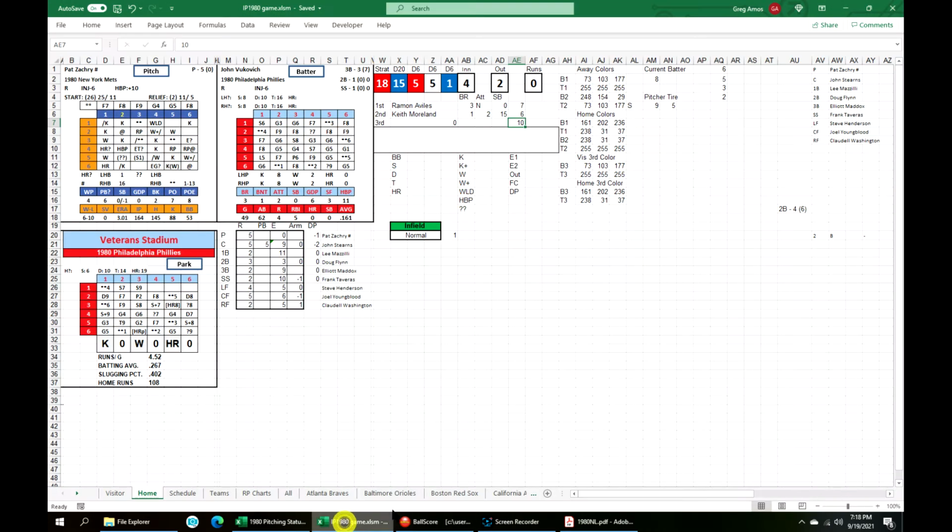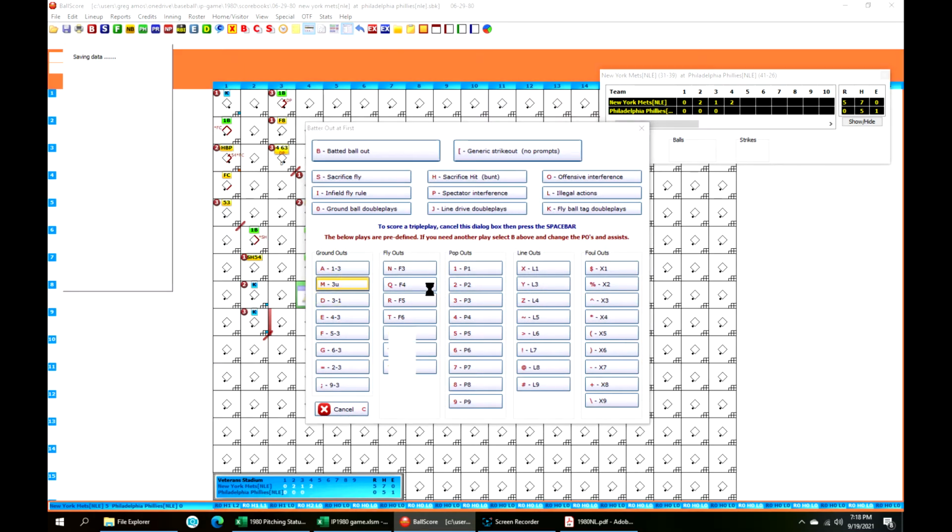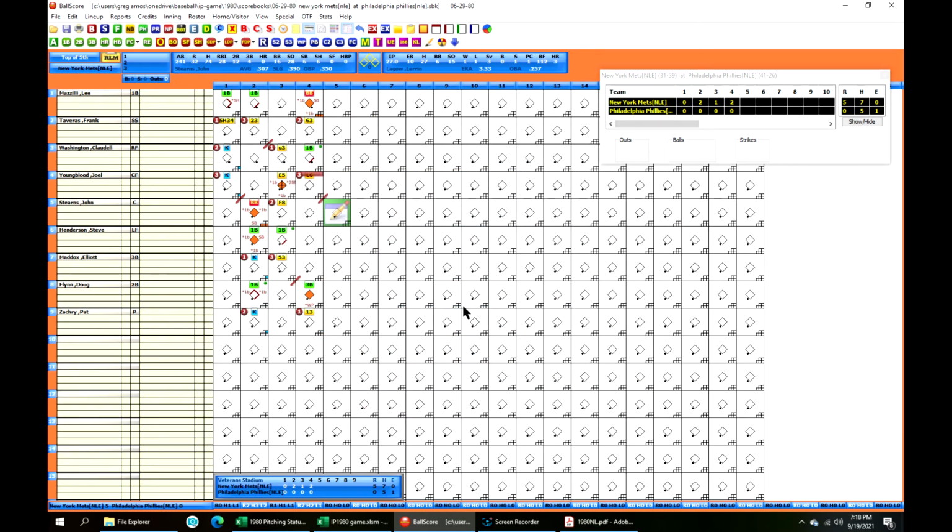That'll bring up John Vukovic. Very light hitting John Vukovic. And the pitch, 65. Walk plus. No, not a lefty. 43. G3, out 3 unassisted. And the inning is over for the Phillies. We'll go back up to the Mets, top of the fifth.